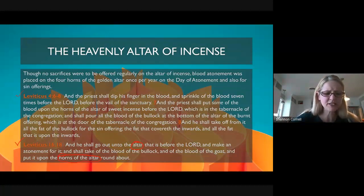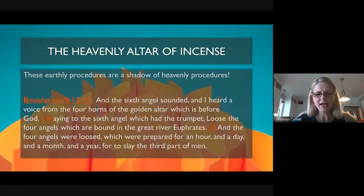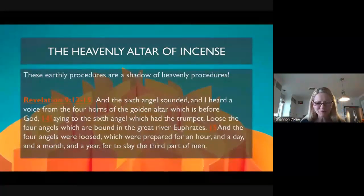Up here in Leviticus chapter 4, it's describing the sin offering. And the same thing is true. He takes the blood and he puts it upon the horns of the altar of sweet incense. So if we pay attention to those details, when we get into the heavenly temple, an interesting thing happens, but we can understand it through those Old Testament types and shadows. Those earthly procedures are just a shadow of the heavenly procedures.